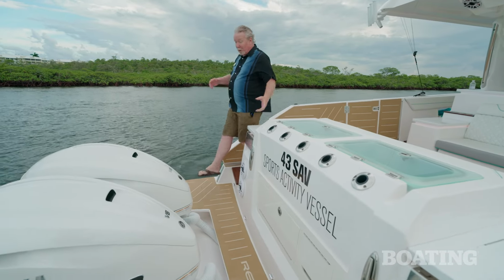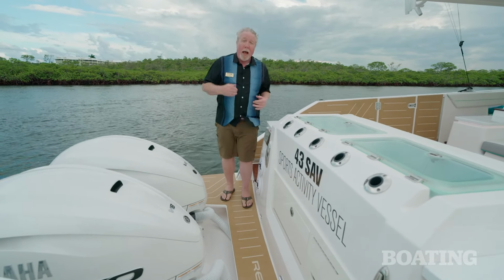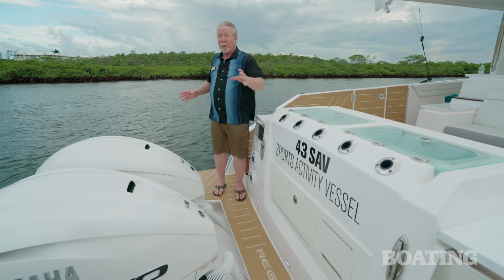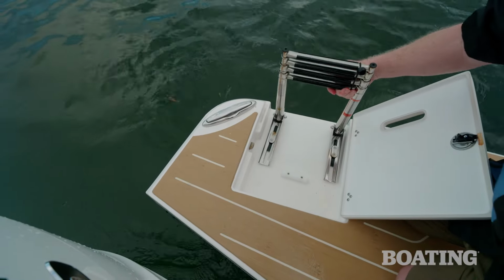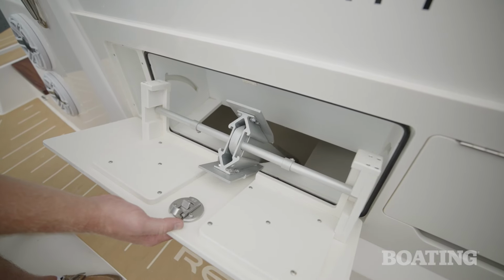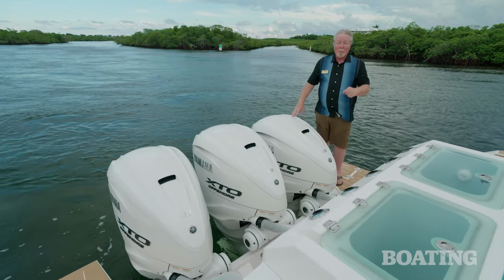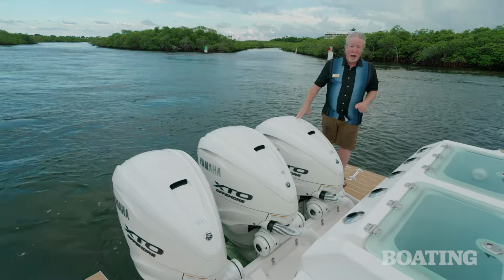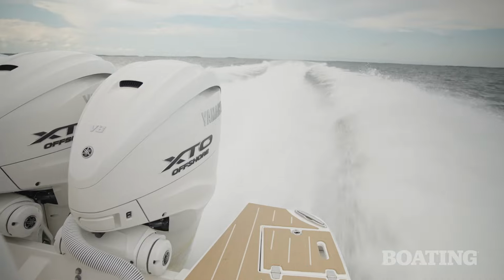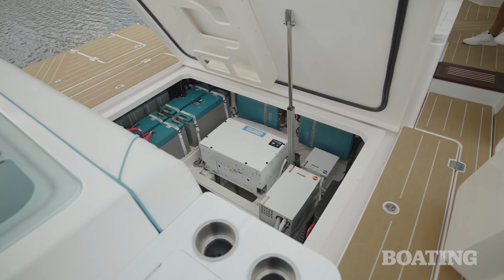Another great feature aboard this new Regal boat is this swim platform. I can easily walk port to starboard across the boat. There's 2 big platforms on either side of the boat. There's a 4-step swim ladder, and really neat, there's a stern anchor in a special compartment hidden right here. Our test boat was powered by triple 450 horsepower Yamaha XTO offshore V8 outboards, delivered 53 mile-an-hour speeds, and it took off like a shot.